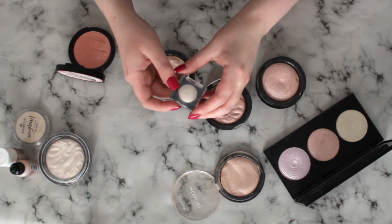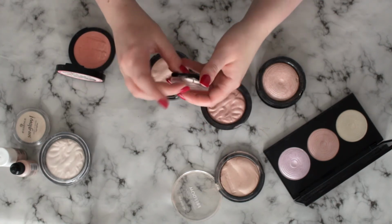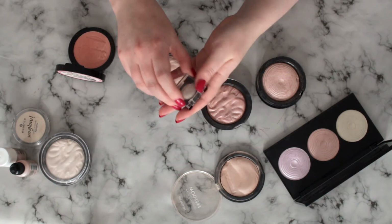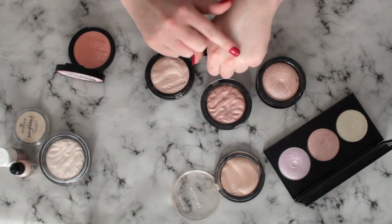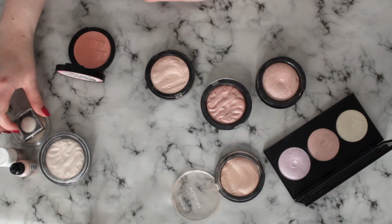That reminds me, I actually have another product that I use as a highlighter. This is actually an eyeshadow from Collection. I don't know the shade name, but it's a single white eyeshadow. So I actually bought this with the intention of using it as a highlighter because I was really struggling to find a pure white one. And I really like this eyeshadow for that purpose. So that's just going in the keeping pile.